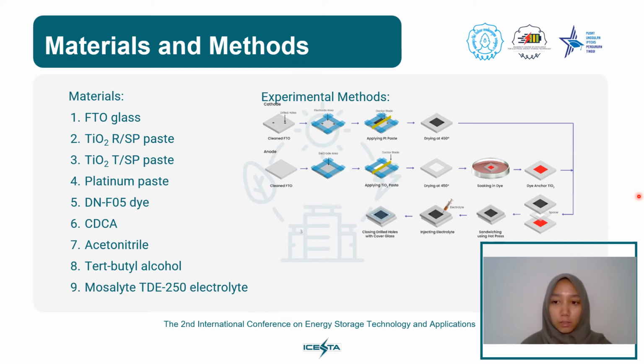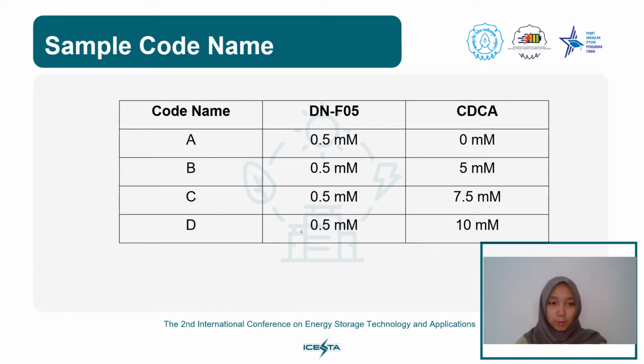Dye and CDCA are dissolved in 5 ml of solvent of tert-butyl alcohol and acetonitrile with a ratio of 1:1. Then the working electrode was soaked in the dye solution for 24 hours. Then we assembled the working electrode with the counter electrode using Surlyn adhesive and pressed it with a hot press. Electrolyte was injected into the hole and sealed with Amosil. Here is the table of sample code names. The difference between them was the concentration of CDCA. With code name A, there is no CDCA. In code name B, there is 5 millimolar CDCA. In code name C, there is 7.5 millimolar CDCA. In code name D, there is 10 millimolar CDCA.